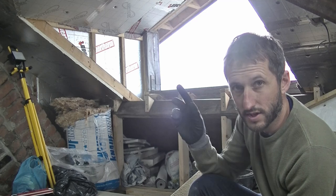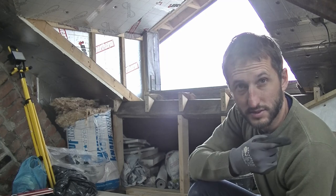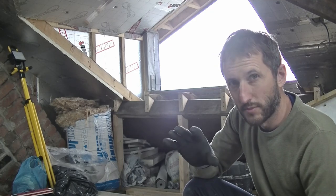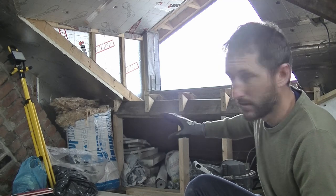The only tricky thing with this is obviously I've got to walk up and down the slate to do this. It's going to be a lot more fiddly because on the rear dormer, I've got the scaffold there, I can just sort of stand on and stretch out. But there we go. So that's the next plan. I'm not going to film all of this because it's going to be a little bit difficult unless I leave the camera running down the bottom. I'll see what I can do.